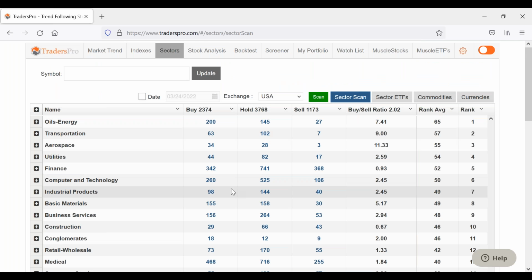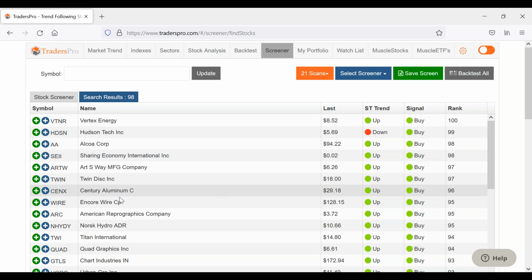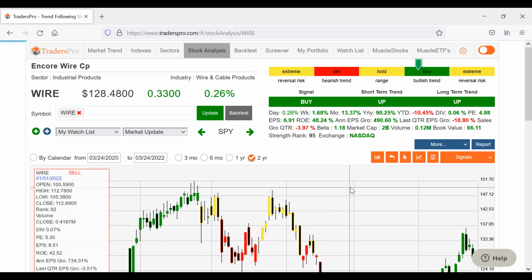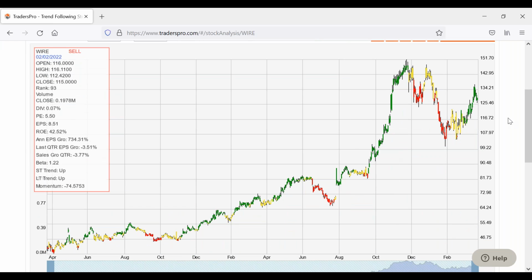And then I was looking in industrial products in the whole or the buy section here. I think this is another one I've had on the watch list before, which is this Encore Wire Corporation, WIRE, 95 strength rank. And again, on this one, you need to probably back out, see the bigger chart. This nice run up right here. Looks like it's pulled back in a large ABC pattern. And it's starting to work its way back up again. It's already at a buy signal.